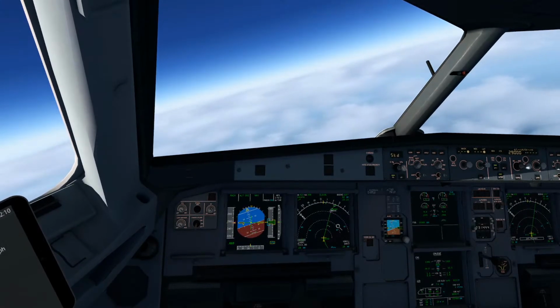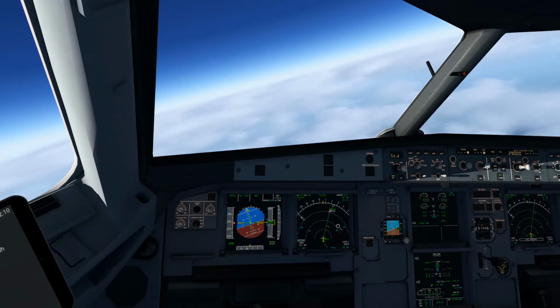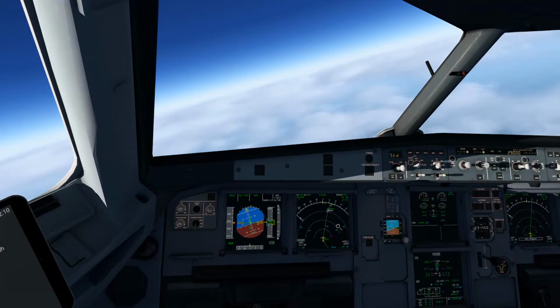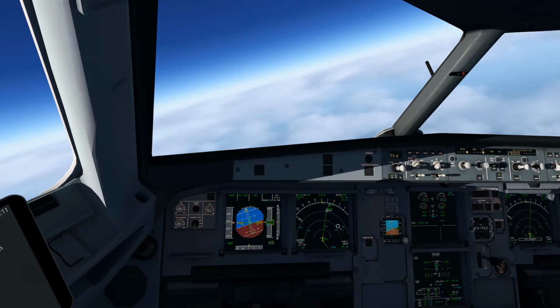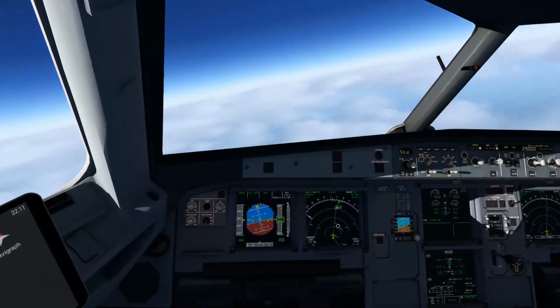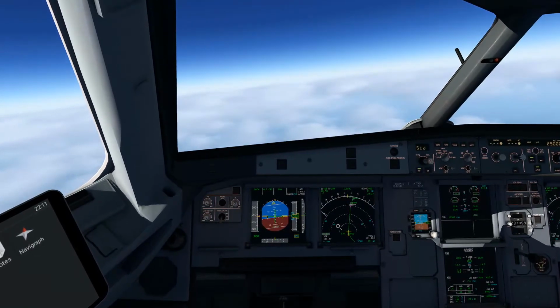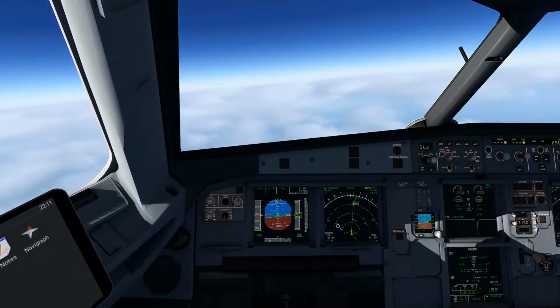Yes, the Flight Factor A320 is one of the great Airbuses for flight simulation. Again, very accurate aircraft. A bit heavy on the frame, so the Toliss is a little more forgiving in terms of system requirements, but the Flight Factor A320 is pretty good as well.